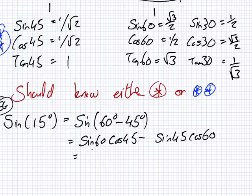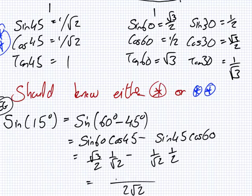Sine 60 is root 3 over 2, times 1 over root 2, minus 1 over root 2, times cos 60, which is 1 over 2. So this is root 3 minus 1 over 2 root 2. I should simplify this by multiplying the top and bottom by what? Minus. Yeah, minus 2 root 2. The conjugate. We did it in semester 1, allegedly.